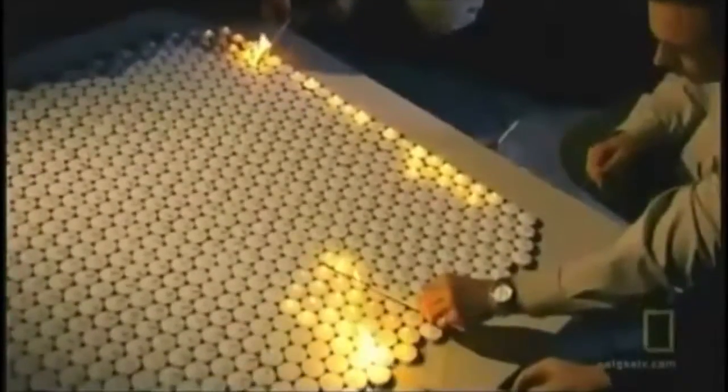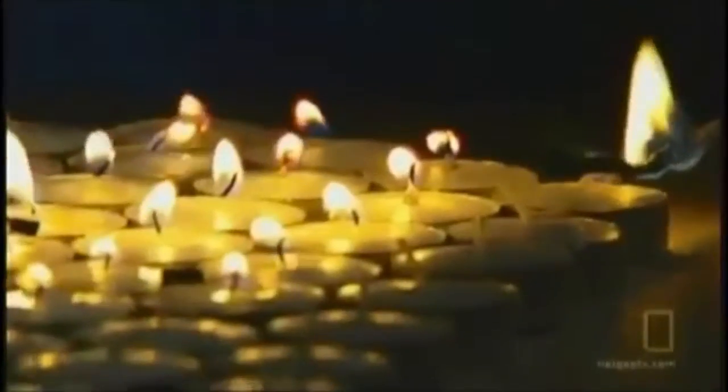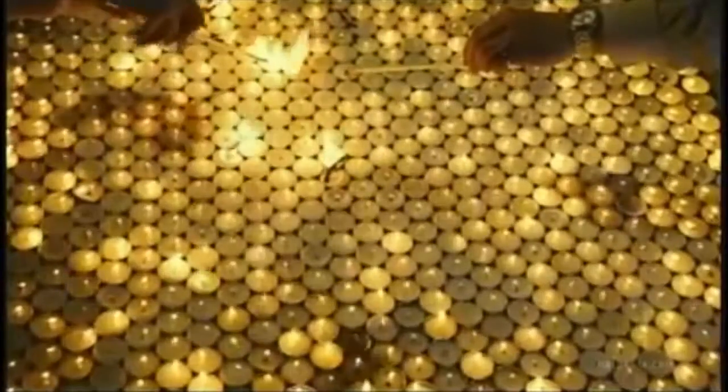Fires that were set not only by the initial flash, but also by the collapse of gas lines and broken cooking stoves. The fires could be seen by the Enola Gay's crew from almost 30,000 feet above the city.